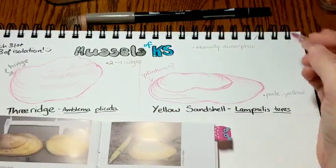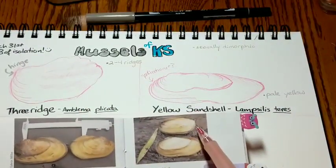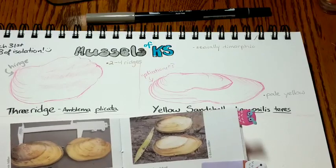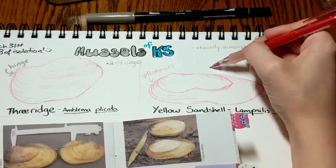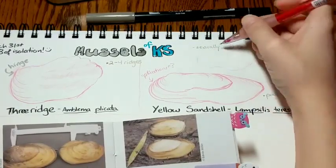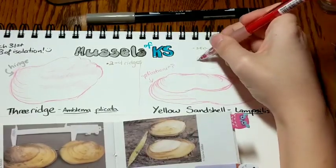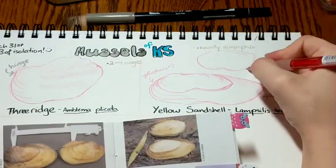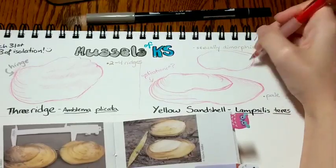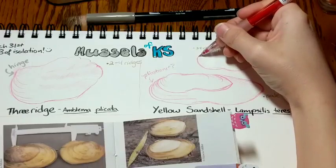Cool. Should I do the other one too up here? I don't know for a fact that it's the other sex, but maybe I'll hold off on drawing the other one. Maybe I'll do a loose sketch and write in my question, since I do have a question about which sex this one is, or whether it is. I am not going to take the time to Google things right now. That's one thing that's nice about journaling: you can document your questions, and then it gives you an opportunity to go back later and attempt to answer them.